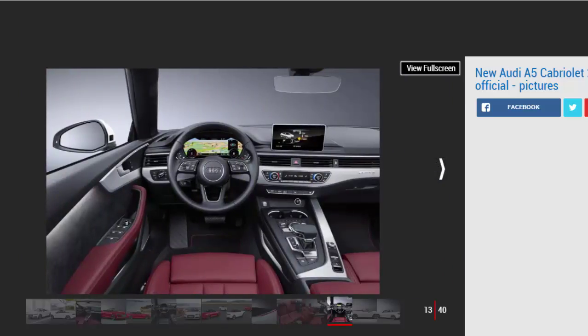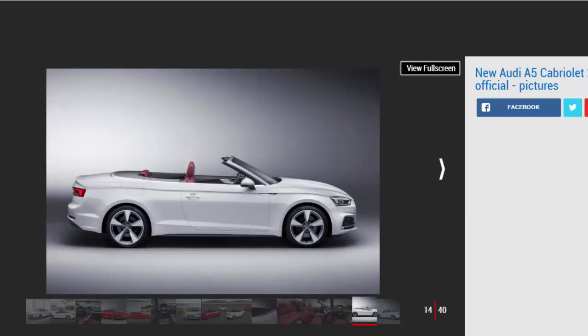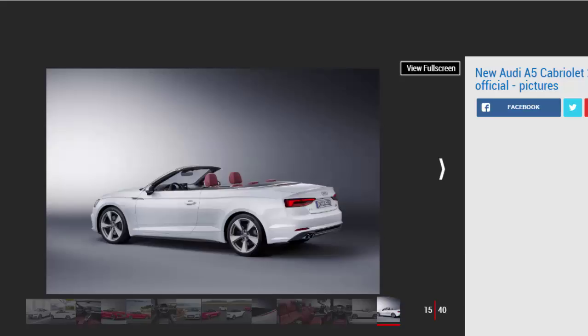57.6 mpg and 128 g/km CO2 is claimed, alongside performance figures of 0 to 62 miles per hour in 6.8 seconds and a top speed of 149 miles per hour. It starts from £44,220. The hot £51,835 S5 model uses Audi's 3.0-liter TFSI petrol engine with 349 bhp. 0 to 62 miles per hour in 5.1 seconds is claimed, with top speed limited to 155 miles per hour.